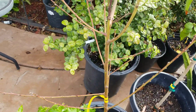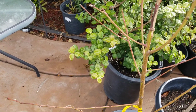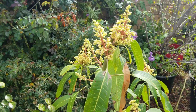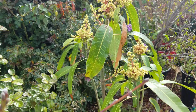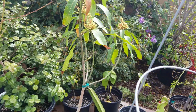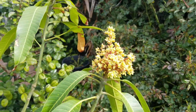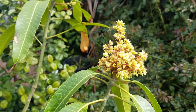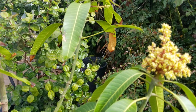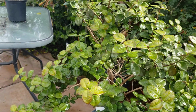Over here I decided to get some stone fruits again. This is the Red Baron peach. Got some more mangoes over here, and you can tell they are starting to flower. Because it is a smaller plant, I don't intend to get it to produce just yet. I may just go ahead and let one panicle and maybe a couple fruit, just so I can taste it to see if it's even something that I want to go ahead and grow. Over here is the pitangatuba, star cherry.